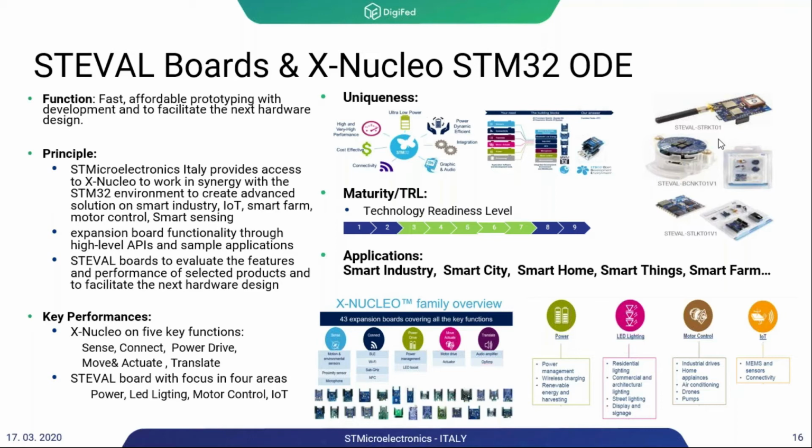And for almost 20 years we have offered a fast and modular prototyping system, the STM32 Open Development Environment, ODE, that permits to assemble STM32 microcontrollers with a broad range of boards to reproduce the desired function, communication, sensing, motor control, and so on.